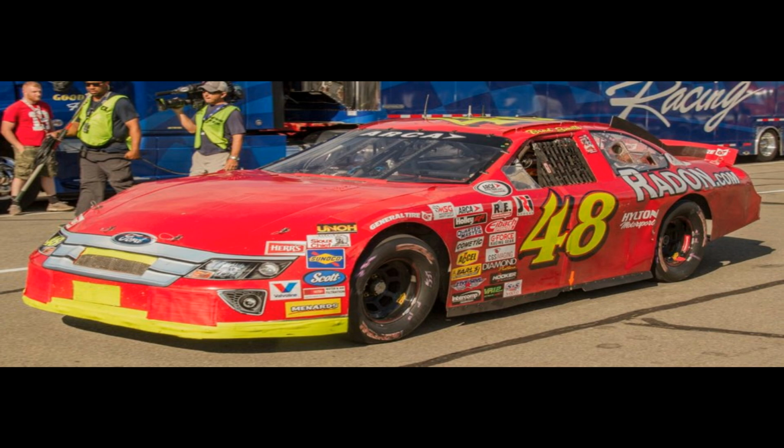The car did not make the second trip out to Pocono or run at IRP, then instead ran at Winchester where he DNF'd after 86 laps and finished 19th.